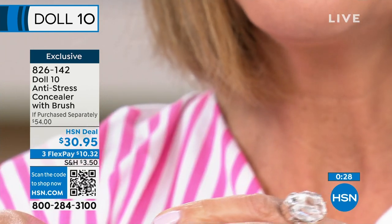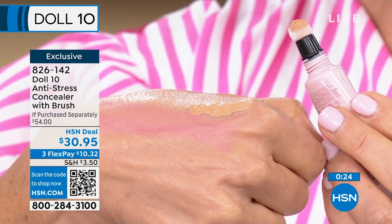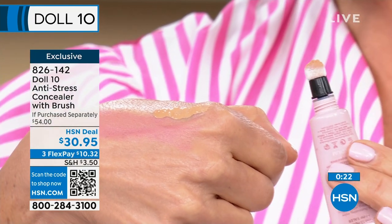But you can tap it on one of your little trays and then apply it with your brush so you get just the perfect coverage. I would hate for you to miss out on this. When she's here is the best time to buy. This is always the best value. It's like buying the concealer and you get the brush for free.